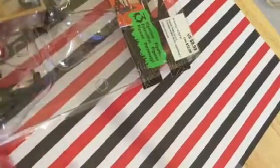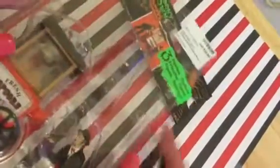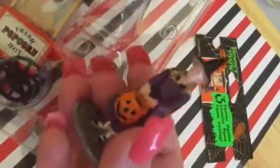Hey guys, I just got this 3-piece haunted house that costs $10. And it comes with a popcorn stand and this witch thing, and I'm unboxing it now. Let's get started.